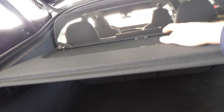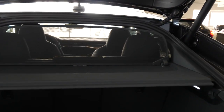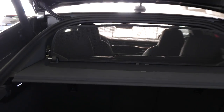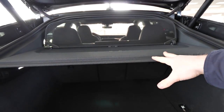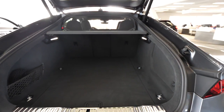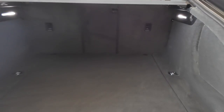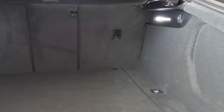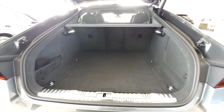Also, this will stay here. You can take it out if you want, but you still have this net there that you can put up if you want it, just like that. It's quite interesting, and also you can take this out without any problem if you want to carry big items. And it's so big, this trunk, that you can even put huge pieces in the car. Two LED lights in the trunk there. You can also see it.